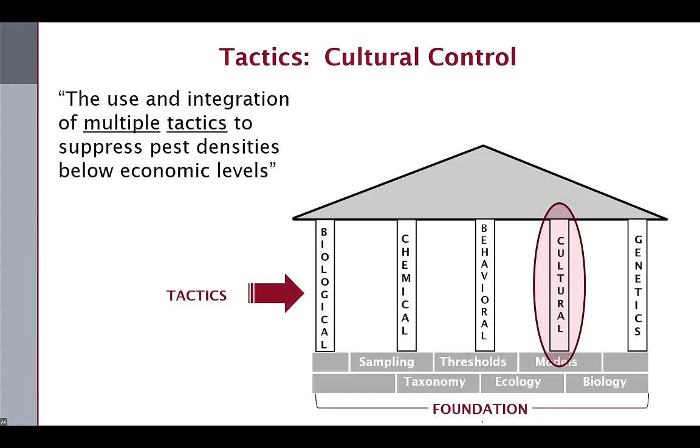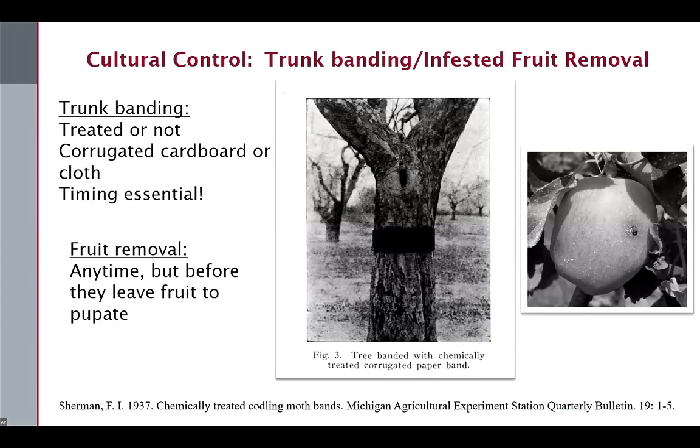So I'm going to switch gears a little bit and talk about cultural controls. We don't talk about those very much, but there's a couple of things that actually do come under this. And the first is trunk banding, sanitation. It's an oldie but a goodie. They've been doing it for like a century or more, and this can still work. There are still some people who are out there banding their trees, especially if you're in an organic situation and you had a lot of damage in the fall. This is a way to level that playing field for the spring.